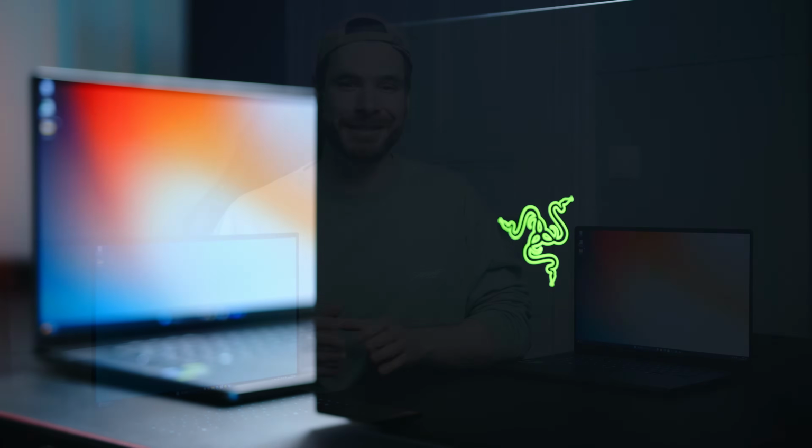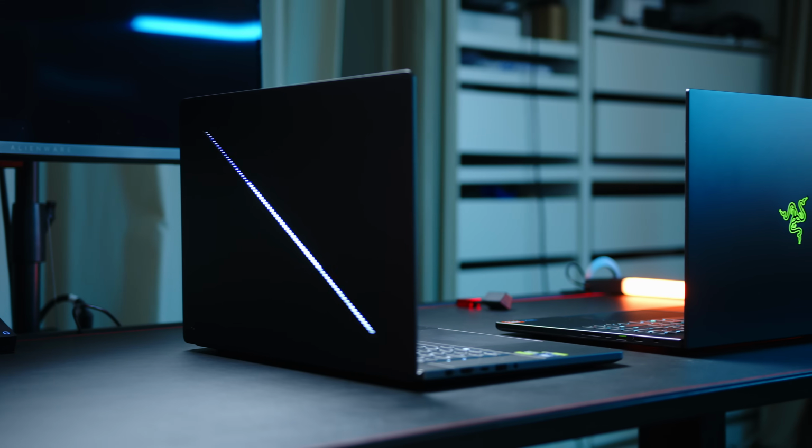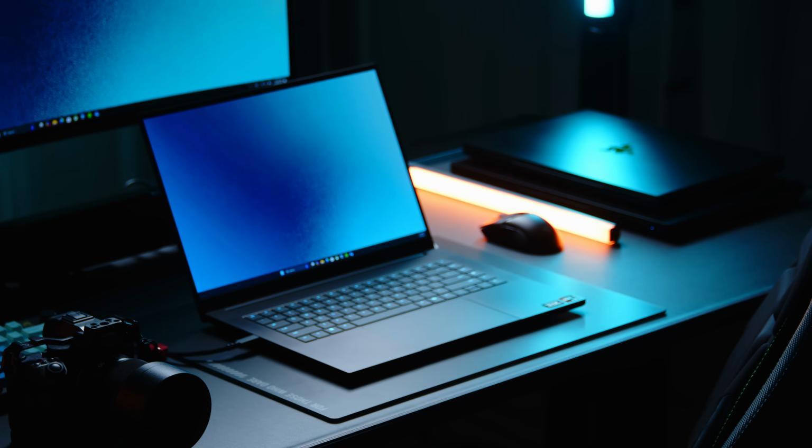Alright, my fellow notebook aficionados, it's time. It's Razer versus ROG, Intel versus AMD, and the all-new Blade 16 versus the already established Zephyrus G16. And while we did our individual reviews for both of them already, I promised you guys a direct head-to-head.